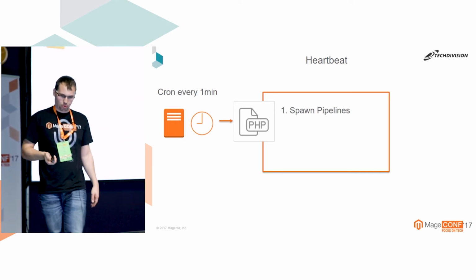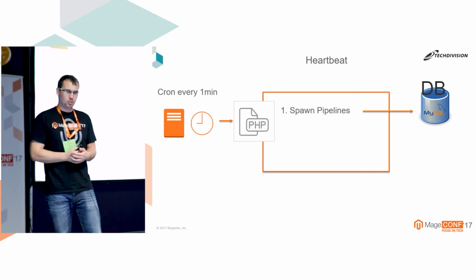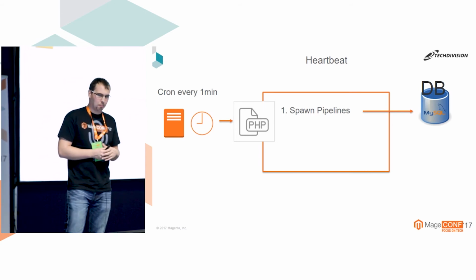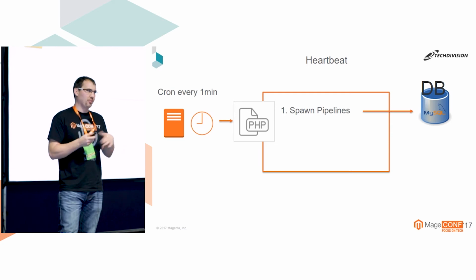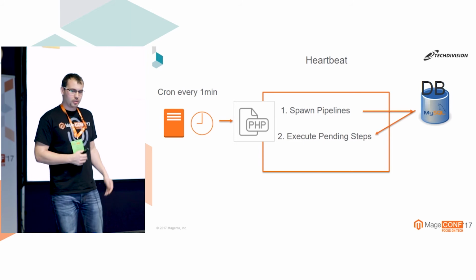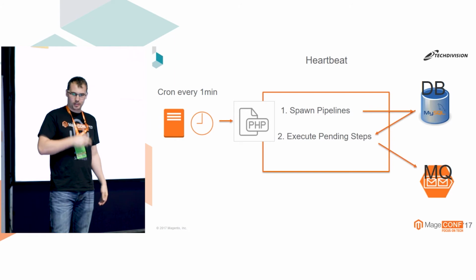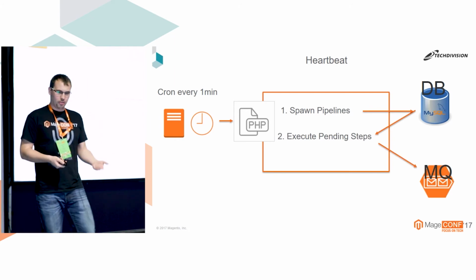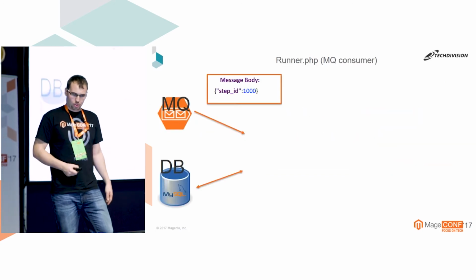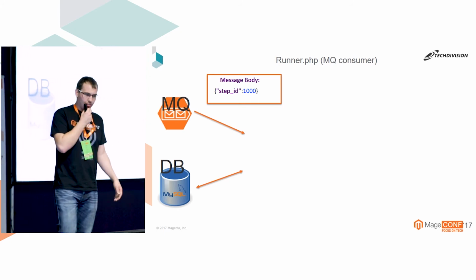I come later to some deeper example. So, okay, now we have the information in the database. It's two different tables. We have one table for pipeline and one table for pipeline steps. So now we are loading dependent steps from the database and write them in a message queue if every condition is also true for a step. This is all. So now we have some listener.